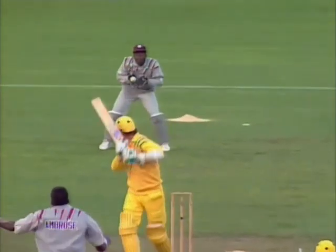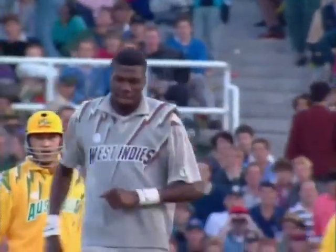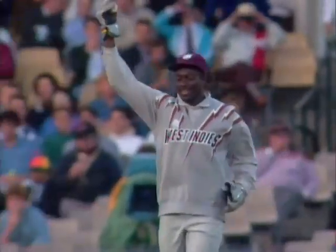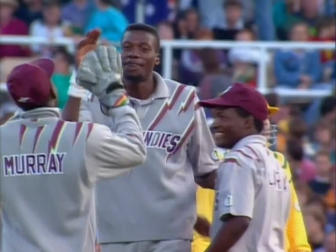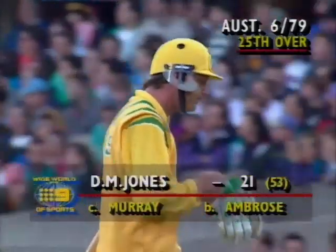You'll see perfect line, cuts away very sharply. Dean Jones really does well to get a bat on it at all. Junior Murray behind the stumps has had another good game. For him, that's a comparatively simple catch. Another wicket falls. And Australia are now 6 for 79.